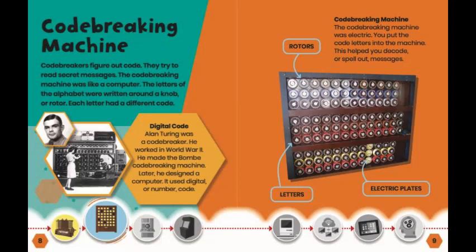Digital code. Alan Turing was a code-breaker. He worked in World War II. He made the bomb code-breaking machine. Later, he designed a computer. It used digital or number code.